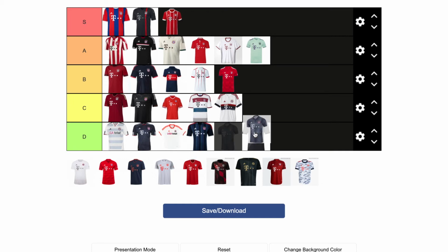This jersey I'm gonna give a D. You're seeing a theme here, definitely with these shaded ones. I'm just not a big fan of it. It's just a weird, warpy look. It just looks awful in my mind. I'm glad that we're not wearing a kit like this anymore. It just doesn't look good at all in my mind.